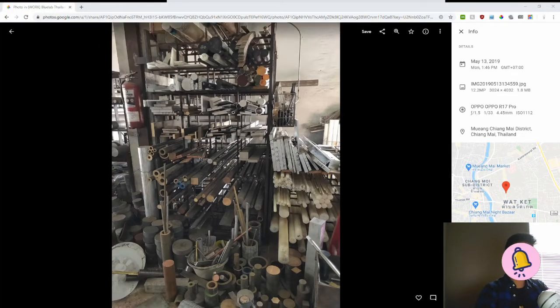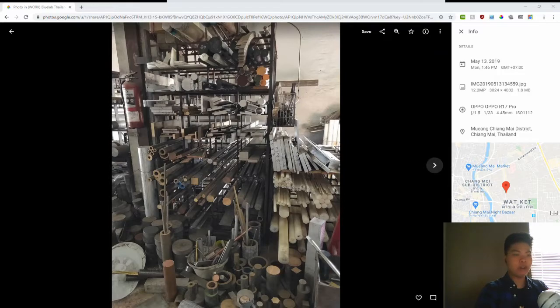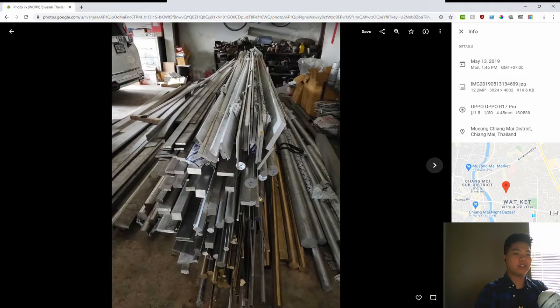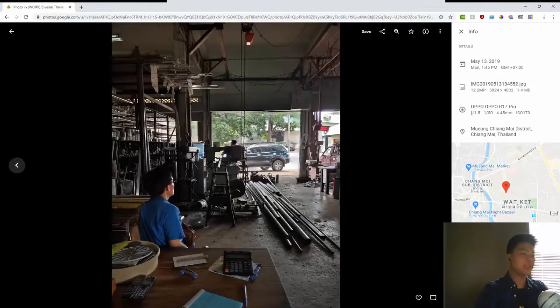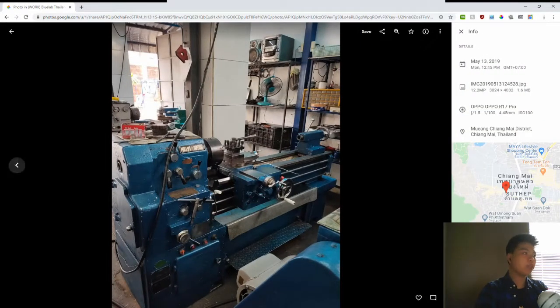And so I'm going to go through some examples. Again, this is from the manufacturing plant, and you can see that under info, we have the location of the manufacturing plants for all of these pictures, yeah? And same thing with the lathe place over here. If you take a picture with your phone, I'm pretty sure on Android and on iOS it can geotag them, but I'm not sure if it works offline without data. And so that's why I recommended that everyone take care of data before actually arriving in Thailand.